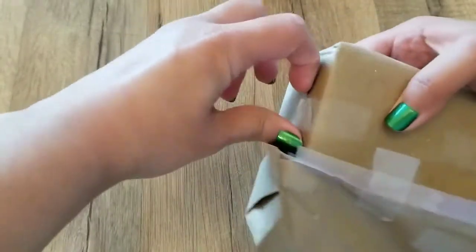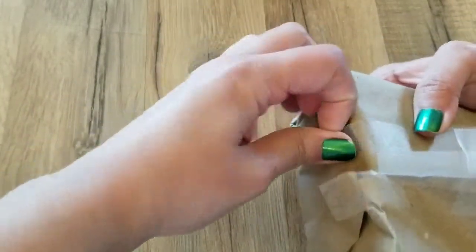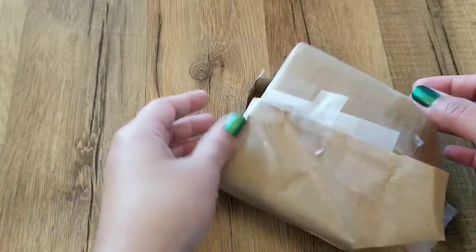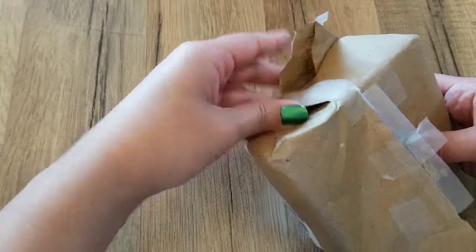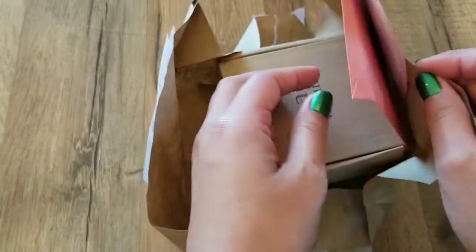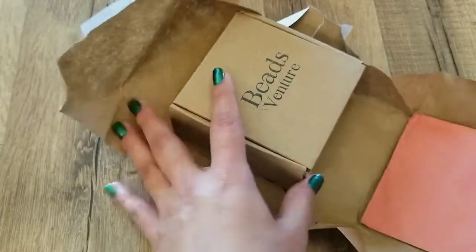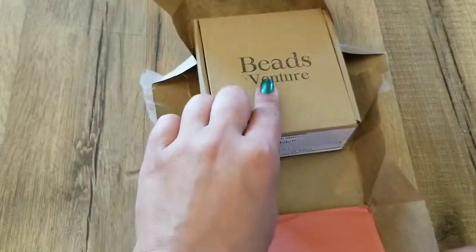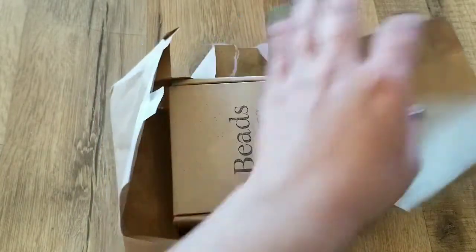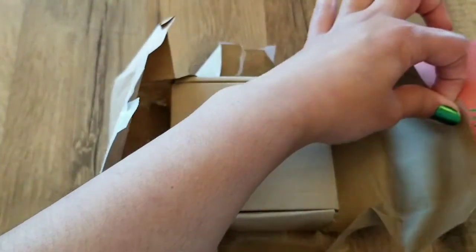And look how she packaged this. I think this is so cute. And I just enjoy simple packaging like this. I think it looks all organic and pretty. I don't know why, I like the simplicity of it. Oh yes, here we go. So this is from Bee Venture. See right there, and here's her wonderful little card. Ooh, I love this burnt orange.